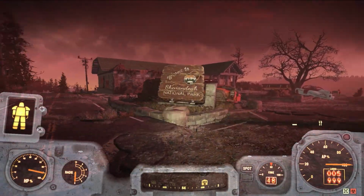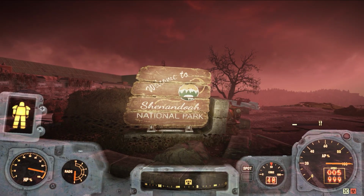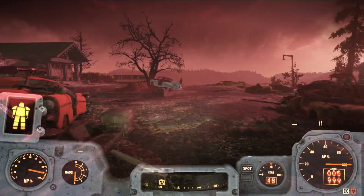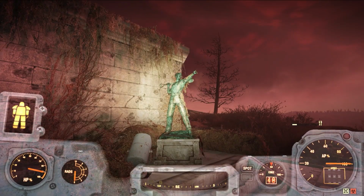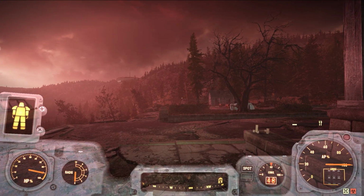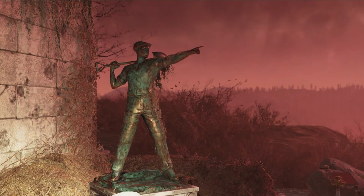One of the first places we are likely to explore in Skyline Valley is the Shenandoah Visitors Center. It welcomes us to the Shenandoah National Park and has a role to play in the Vault 63 quests. But just outside we find a statue pointing off into the distance. It's an old bronze statue of a man carrying a shovel pointing at the horizon.